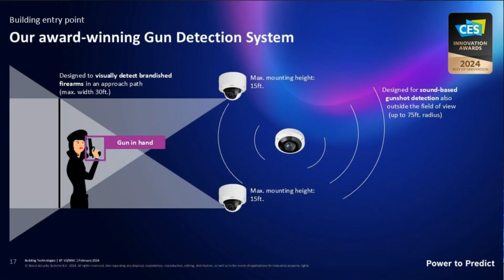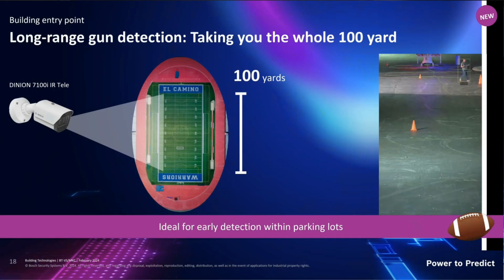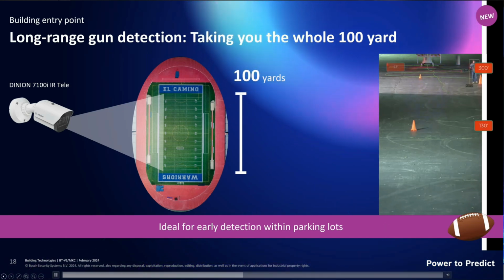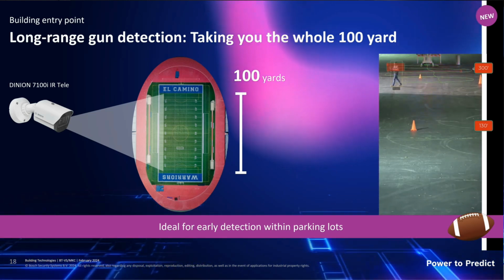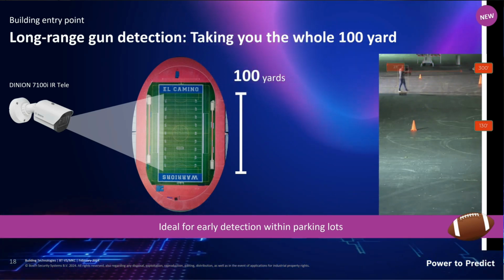Correct. So this is basically our gun detection system. We introduced this last year, and since then, we significantly improved it. Florian, the engineer, will also tell you all the technical details, how they made that possible. But one thing we, for example, improved is the detection range. I think Matt's going to speak to it. He's also the one who's in this video, how we actually achieved a detection range of up to 100 yards. So if you think of this in terms of a football field, we could basically cover the whole length of a football field, which is massive.